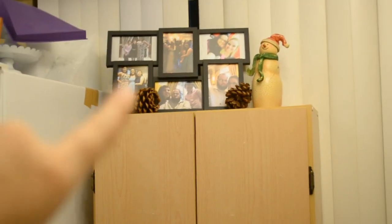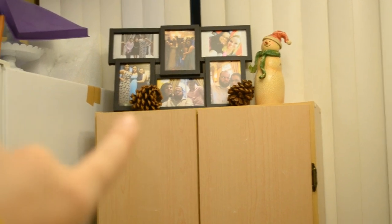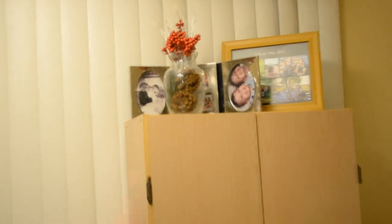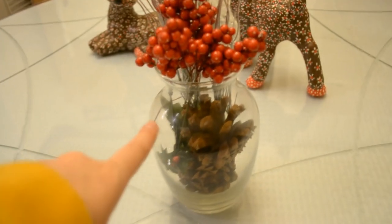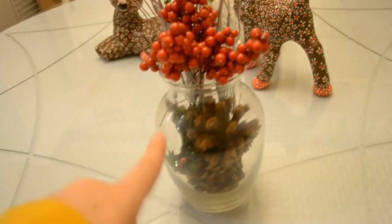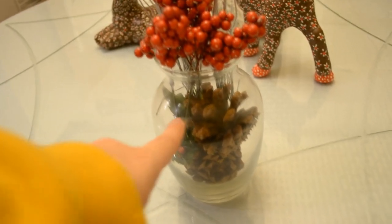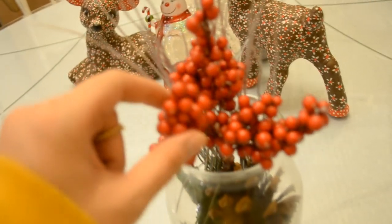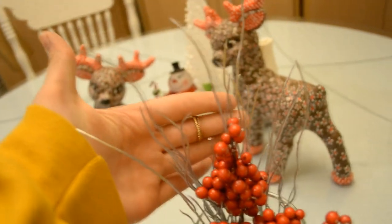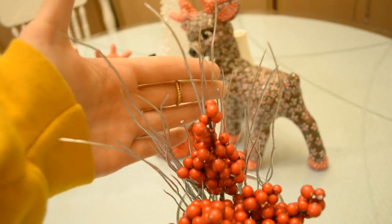And then you go up here, and it's a picture frame, and then pine cones, and then this snowman right here, and then over here, picture frames, and then this thing that I made, let me go get it, actually. Now this glass vase that we had was already up on the shelf, but I took it down, took the flowers out, and put these pine cones in there. And then I put these fake cranberries that I got from the dollar store. And then I got these things right here, which I got at Hobby Lobby, I believe.